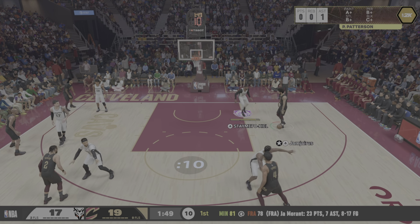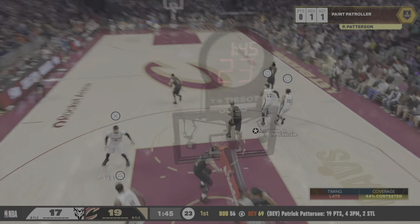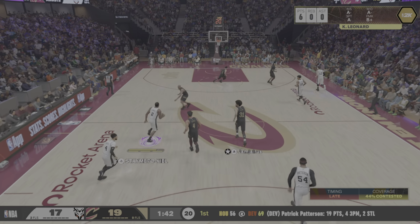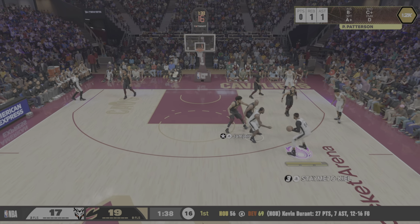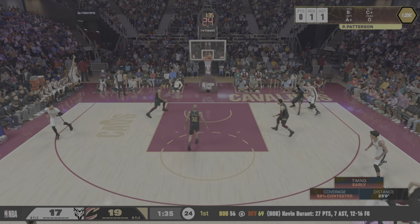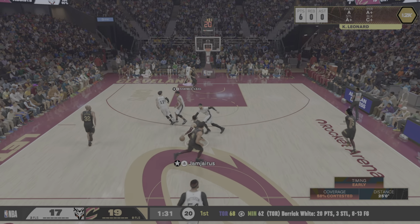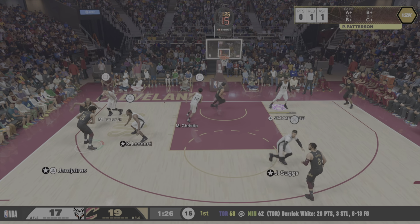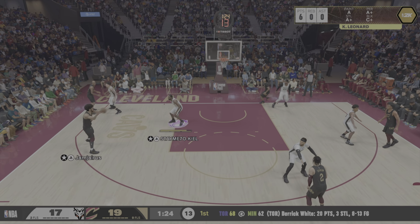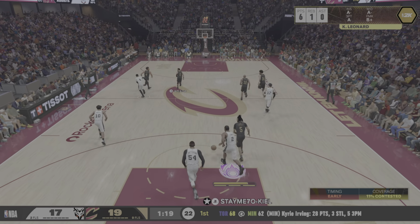Pass to Allen. To the paint. Barnes. Misses in close. Had enough room to finish, and that's one he'll usually make. From behind the arc. Patterson can't hit. And Brunson's got the ball here for Cleveland. Allen, left side. Here's Castle. Kawhi Leonard comes up with a rebound.